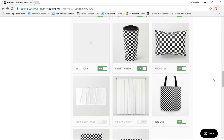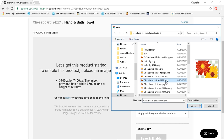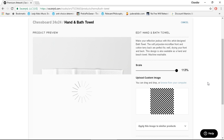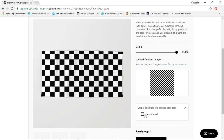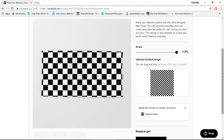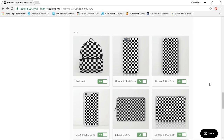Okay, that's amazing. Let's see if there's anything else. And then, oh, here's a bath towel. I'm going to do the same thing. I'm going to select that same file. So now, as you see, once I have this enormous file, I'm able to just apply it to so many products. In fact, I also want to see what this does. Well, I already did the beach towel, but I'll select that anyway because it should be fine here. So yeah, that will save and enable. That means I'll be able to get any kind of towel, a bathroom towel or a beach towel or whatever. This is just amazing. I cannot believe how cool this is.